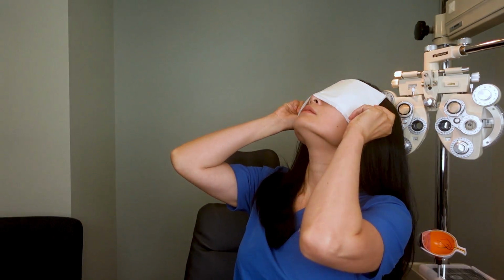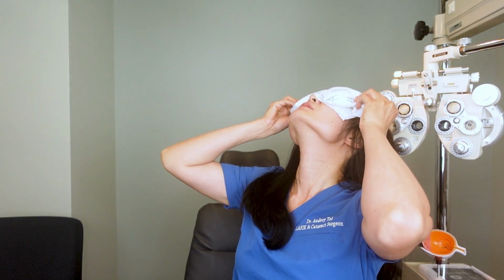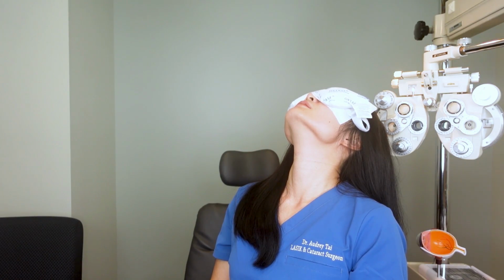Place the heated eye mask over a piece of clean tissue to keep the eye mask clean, and place the eye mask over your closed eyelids for about 5 to 10 minutes for each session. I recommend my patients do 2 sessions of warm compresses daily, one in the morning and one at night, for 5 to 10 minutes each time.